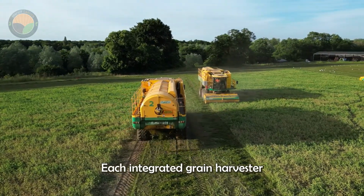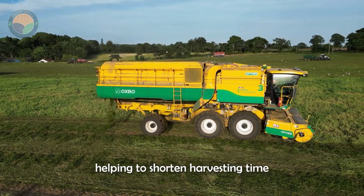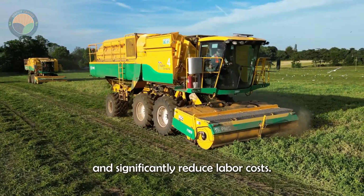Each integrated grain harvester can harvest 3 to 6 tons of peas per hour, helping to shorten harvesting time and significantly reduce labor costs.